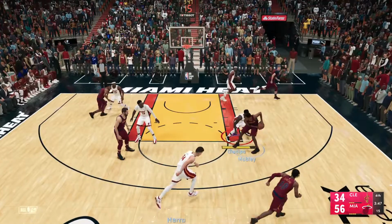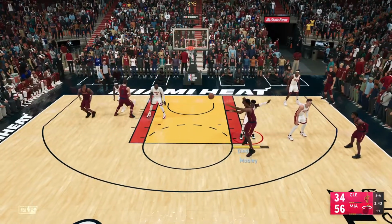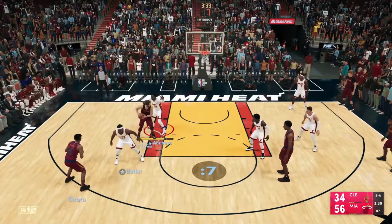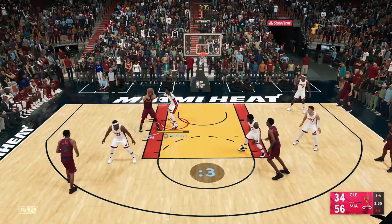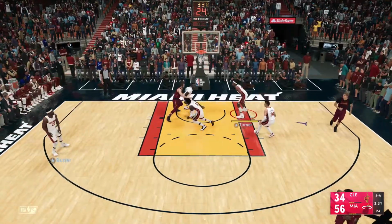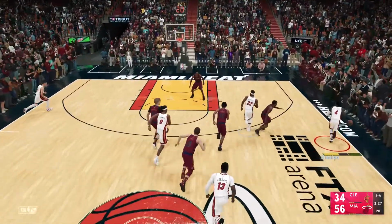Garland against Hero. Here's Mobley. Pass to Love. Shot clock at five. Cleveland needs to get off a shot. Okoro. Oladipo with the rebound. The Heat have gone 2 of 3 to open the fourth quarter.